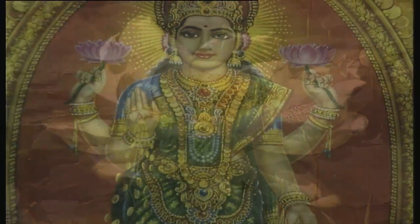In Hindu mythology, Lakshmi, the lotus goddess and wife of Vishnu, is also the goddess of good fortune, love and beauty. According to legend, Lakshmi rose like Aphrodite from the froth of the ocean in radiant beauty.